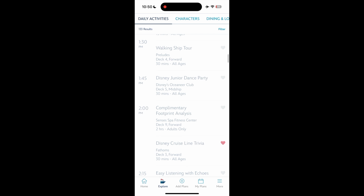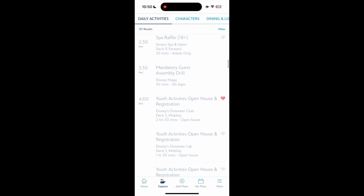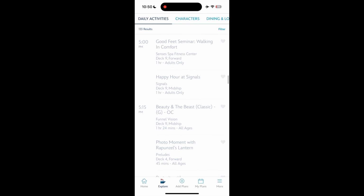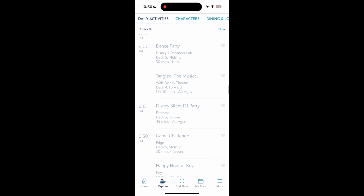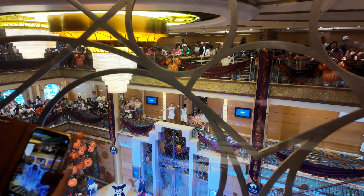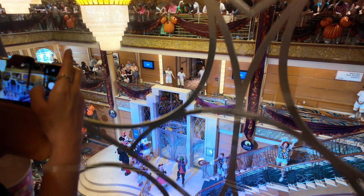The app will have all of your ship's activities available for your entire cruise. There's a little heart next to each activity, and you can mark that off so you'll be notified when they're starting on board, and you don't want to miss any of these fun activities. There's a lot of them, and most of the important ones will already be on your schedule, like the deck parties, the fireworks, and the shows, as well as what dining room you're going to be dining in each evening.